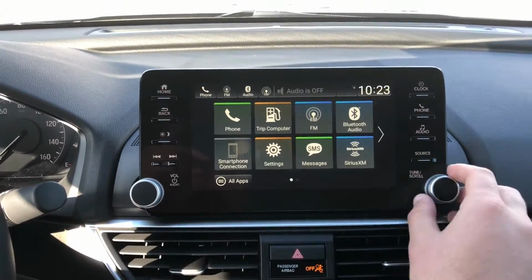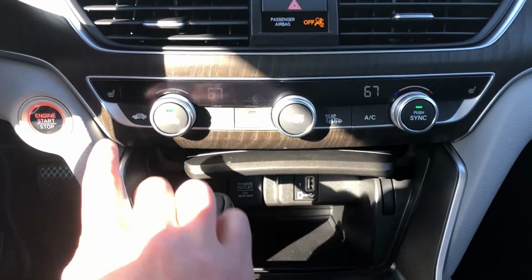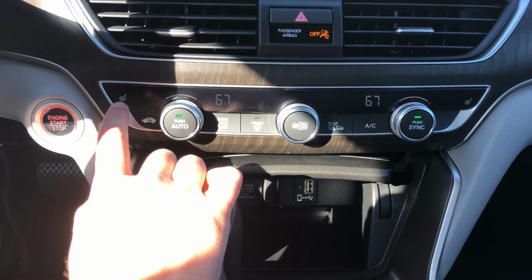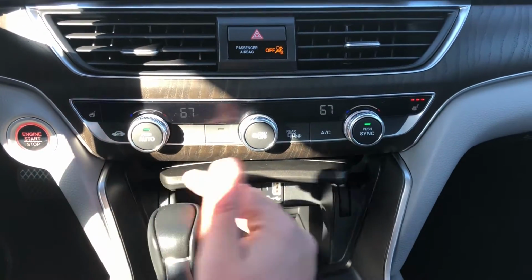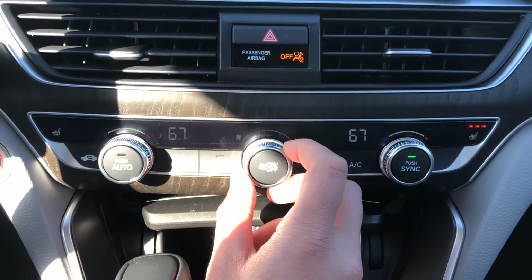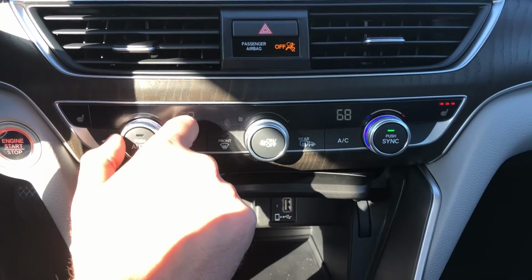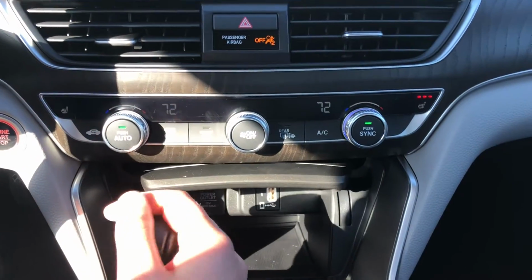Volume control, all that good stuff. All right, so as we come down a little bit, you got heated seats, 3-tier heated seats, low, medium, high for the front seats. Climate control, you got your fan speed on and off. You got your temperatures, you have dual climate. We're gonna just put that all in control.